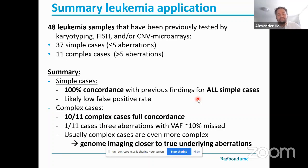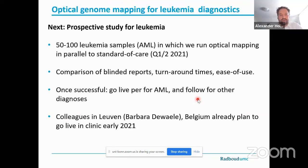Overall, for the complex cases, I should also add that a lot of complex cases are even more complex than we ever thought. And genome imaging is bringing us one step closer to the true underlying architecture. So that is fascinating as well. The next steps, at least for us in-house for leukemia: the management team of our department was enthusiastic about the first data that we presented to them. So we now decided to run the full prospective study for leukemia, and we aim to start with AML, and that should start early next year. That basically runs Bionano optical mapping in parallel to standard of care, including blinded reporting of both technologies, but also monitoring turnaround times, ease of use, and a few other parameters.